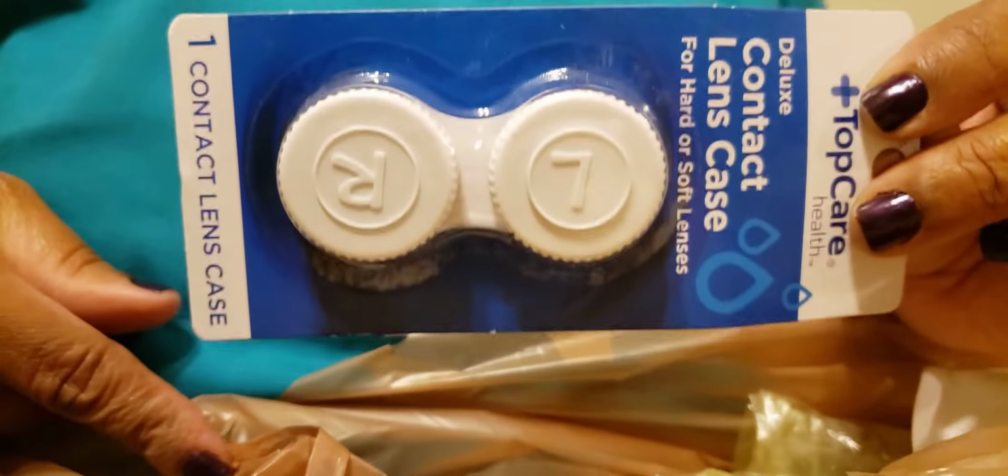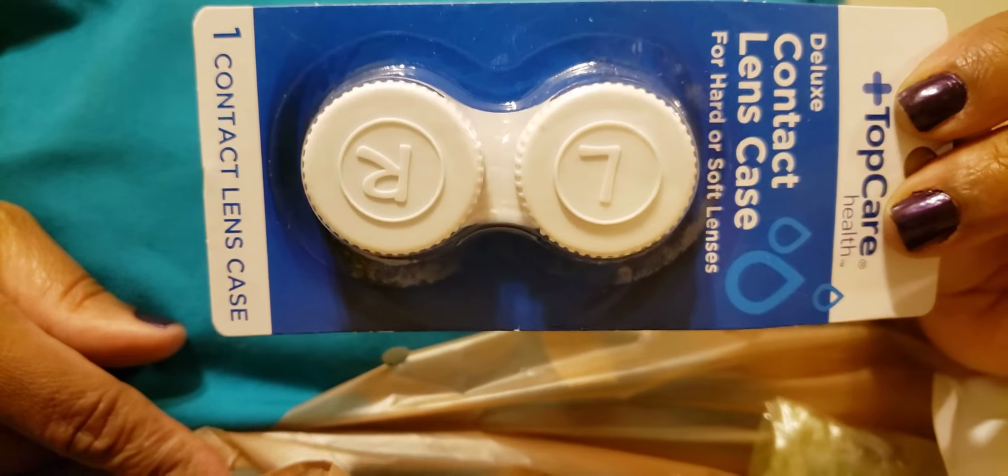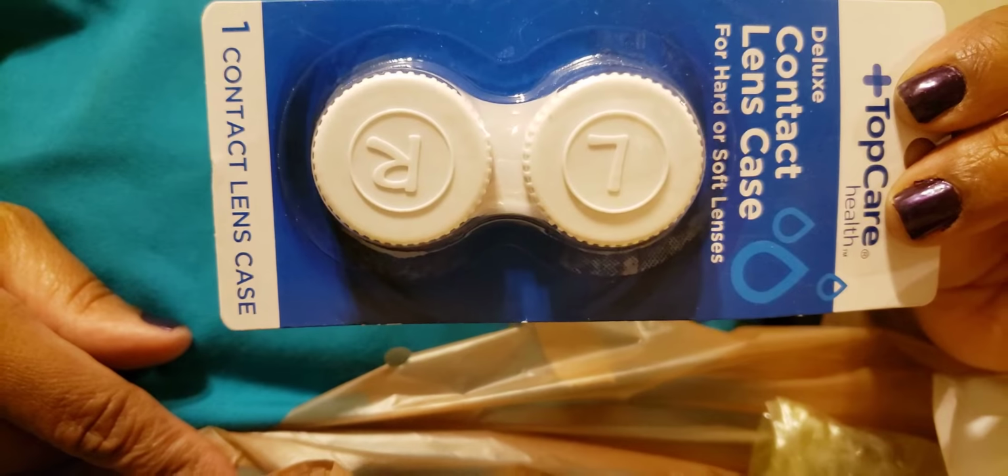I cannot find my lens case, and I've had my lenses in a few days longer than needed, so I plan on taking them out this morning and soaking them. And I went ahead and got another one of these. That little thing was just $1.99, but I tend to go through these, losing them and everything else.